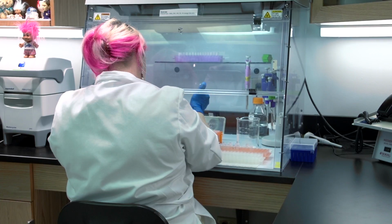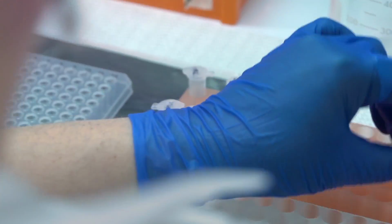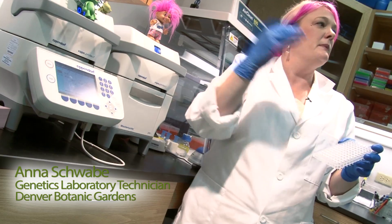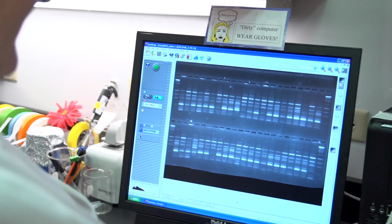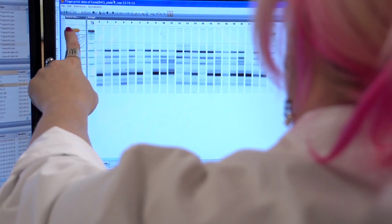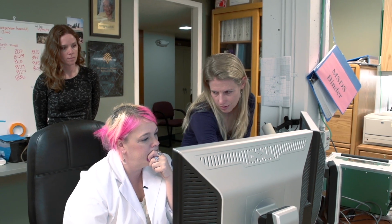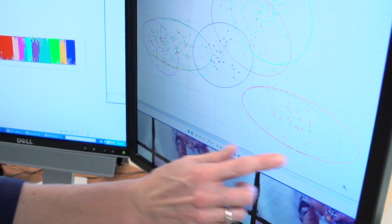What we do is we heat up the DNA so it falls apart, and then we cool it down so it comes back together, and it does it multiple times, making millions and millions of copies of the portion of the DNA that we're looking for. This is an actual picture of Corispermum. We take this image and then we have 2 different programs we can use to analyze the gel to compare, to say, are these more similar or are they more different from each other?